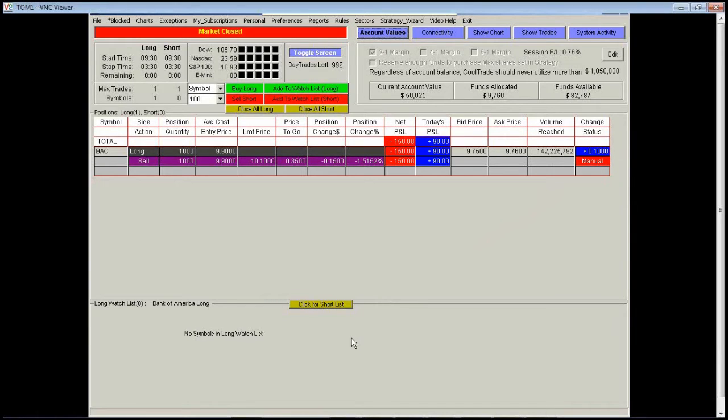It's a great feature. So down below here, if we were trading more symbols, this is where our watch list would be. If we had several other stocks, they would be down below, and it would give us the information on each one of those symbols. But because we're starting off with a very basic strategy here, for a lot of you folks that are new to automated trading, we don't have any in here. We can see that we're just running the Bank of America long strategy.